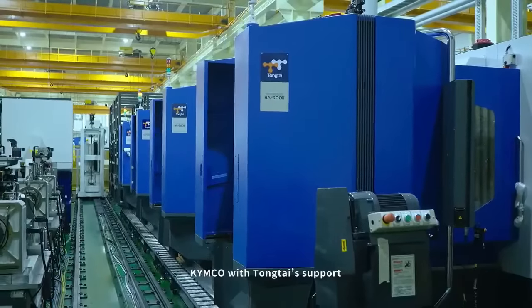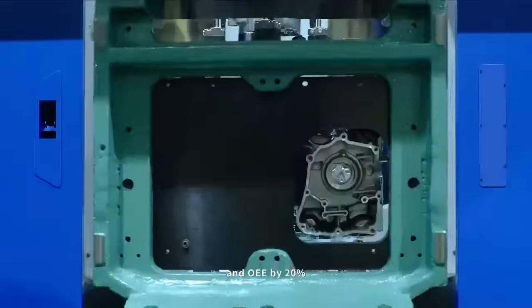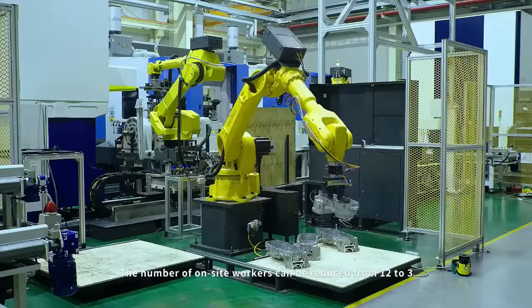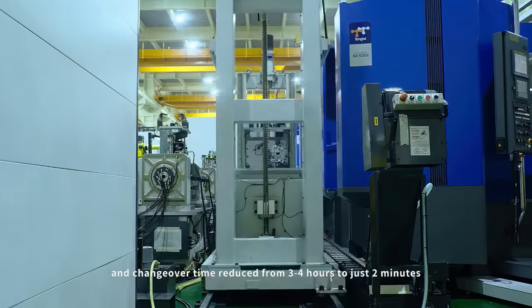Kimco, with TONGTAI's support, has upgraded to a flexible smart production line, raising productivity by 30% and OEE by 20%. One production line can make 6 types of component. The number of on-site workers can be reduced from 12 to 3, and changeover time reduced from 3 to 4 hours to just 2 minutes.